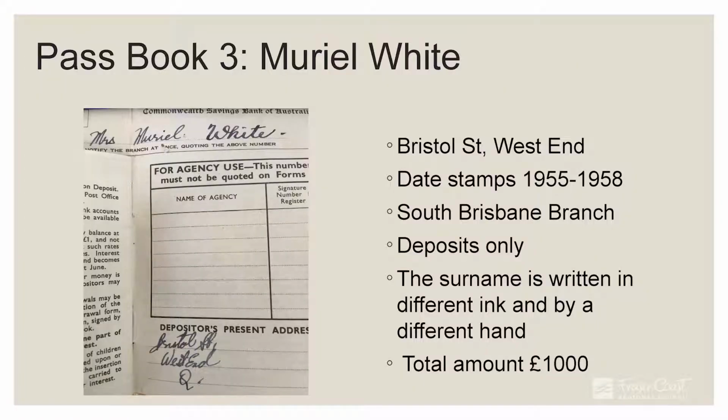Who was Muriel White? Mrs. Muriel White's bank book was hidden underneath my lino with an address in the back of it that said Bristol Street, West End. What on earth was her bank book doing there? It had over £1,000 in the account. It had never been closed.